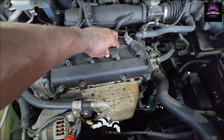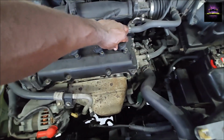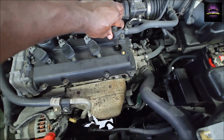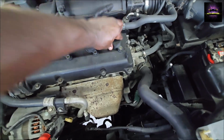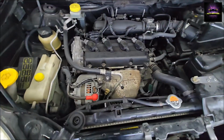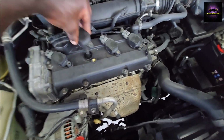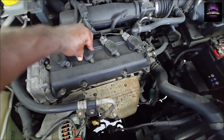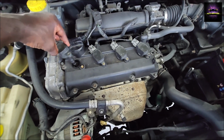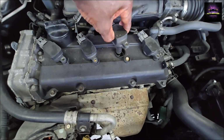Alright, let's try number 3. Get the difference in the engine. Let's try number 4. Number 4 is contributing, but it sounds like it's also weak. But number 2 is definitely not doing anything in comparison to the others. These basically sound like it's ready to start.